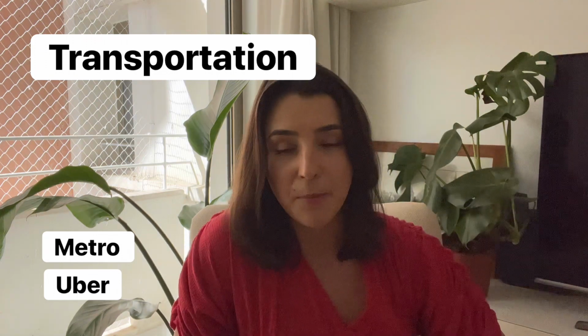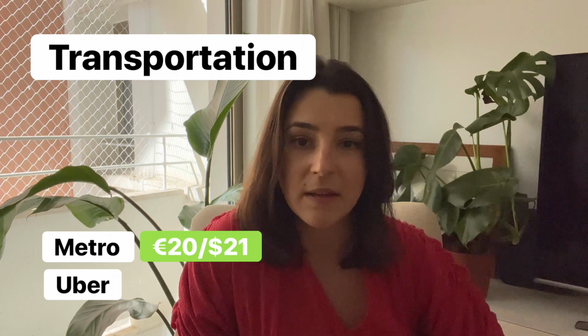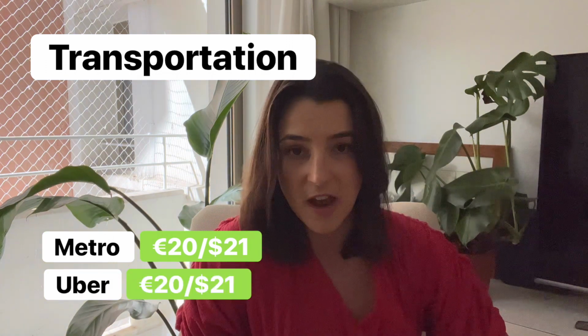In an average month, I'll probably spend around 20 euros on the metro and 20 on Uber, which comes out to about 42 US dollars per month.